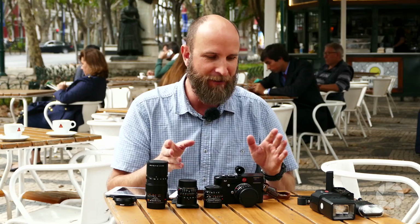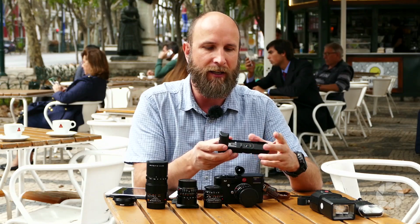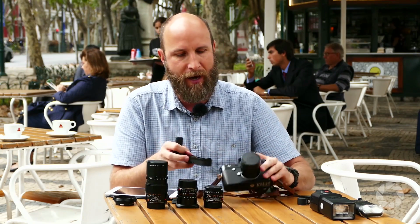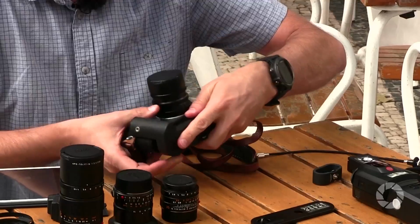All right, a couple of other little tiny things. The other thing I bought that works okay, this is an external multifunction hand grip, and what this does is it allows me to replace the bottom plate of the Leica M. So this just pops right off. This guy pops right on.